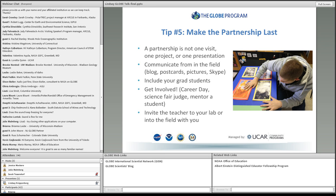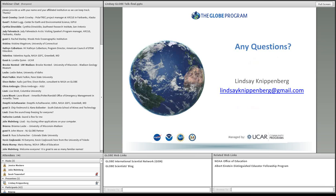And get involved. It could be a career day. You could be a science fair judge. You could be a mentor to a student on a research project. Or you can even continue your collaboration with the teacher by inviting your teacher to your lab or into the field with you when they have their summers off. So there's lots of definite things that you can do to make that partnership more than just one and done.